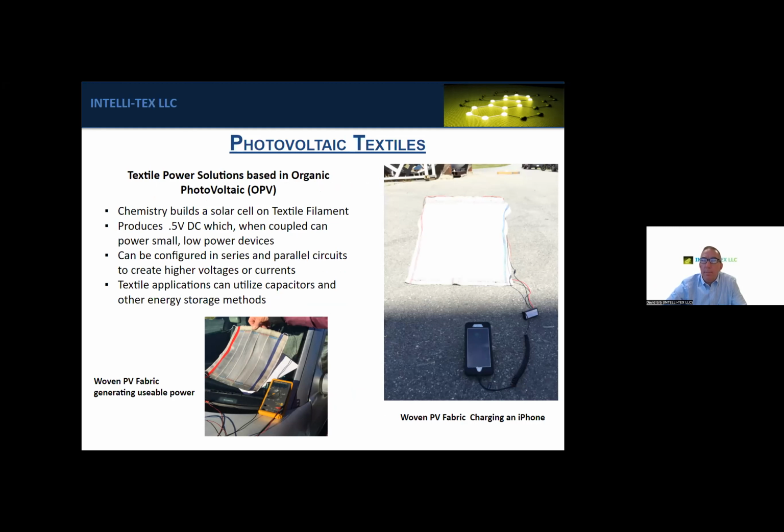And as you can see, there are red and blue stripes on this material. Each one is sort of a polarity. As you look at this fabric, you can see that they are sort of inverted as it goes across the fabric. The blue and the red are on the top and the bottom of the fabric. So they're stacked like batteries in a flashlight. And in this way, we can create any voltage or current scenario to make either higher voltage or higher current.